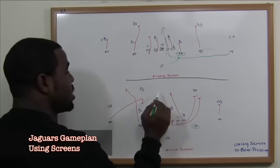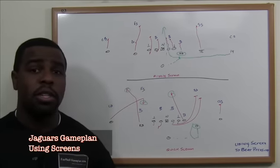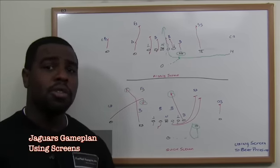But we're going to throw it, quick screen, boom. He's going to follow his blockers. Those two big guys are going to get that strong safety, feel sorry for him. And that's how you can get the quick passing game going versus an aggressive 3-4 defense of the Houston Texans.